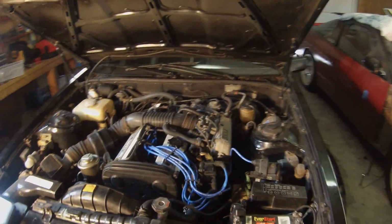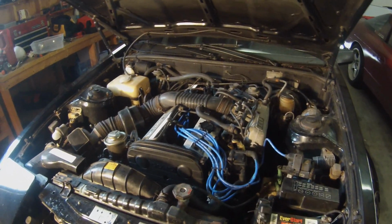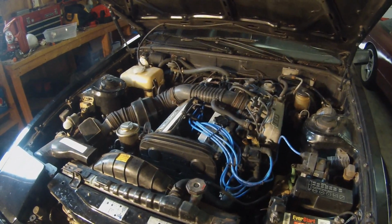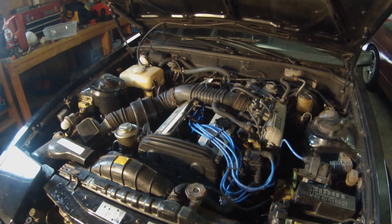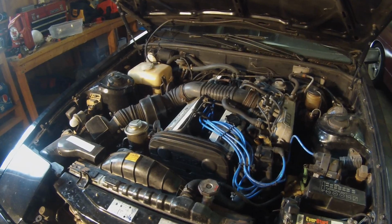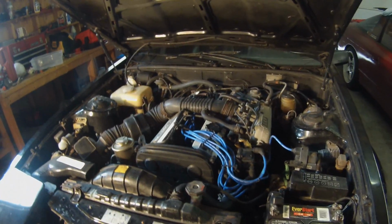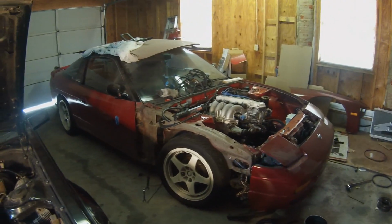Under the hood is an inline 6, like you probably would suspect in a Supra. However, this is a 5M-GE. This is a dual overhead cam 12-valve engine. So although it's dual cam, it still only has 2 valves per cylinder. At about 2.7 liters, it produces a little bit more power than the factory 2.4 liter.